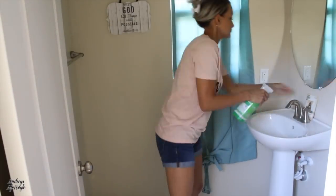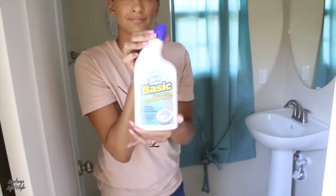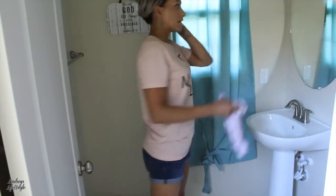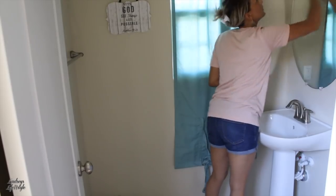And so those are all the products that I am using. I am using the anti-bac. I really like this one. I think it's bamboo and it smells really good to me. And then I was using the toilet bowl cleaner from Dollar Tree that I do not like, but that's what I was using. And so that's just what I have right now.